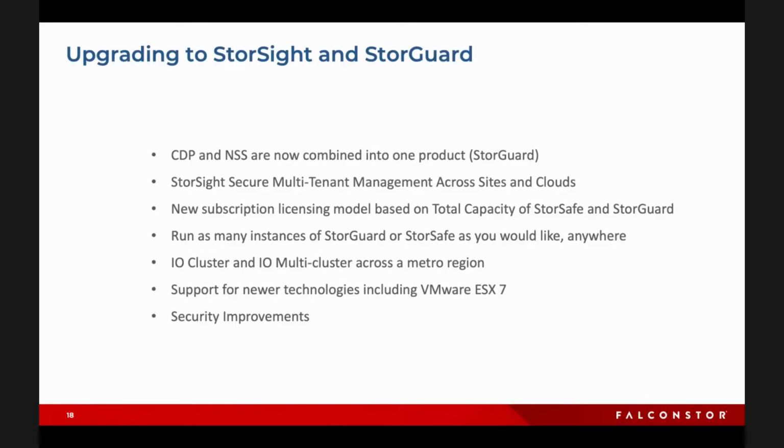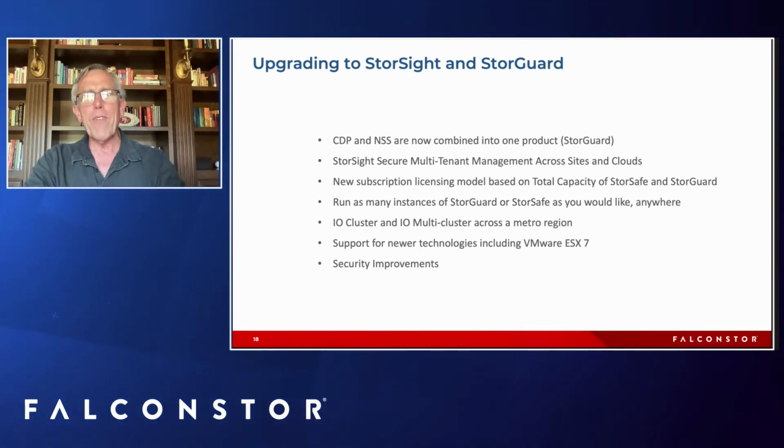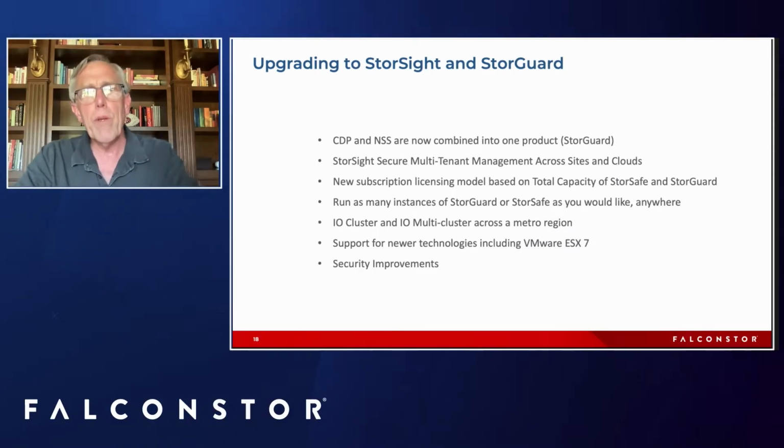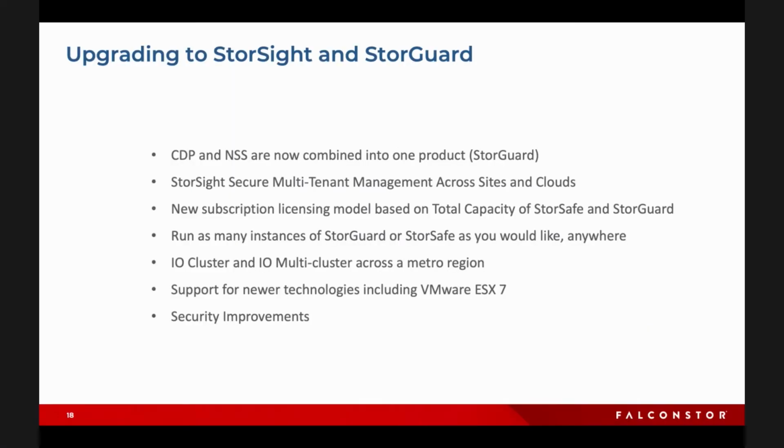Great. Thanks, Chris. As far as upgrading from CDP or NSS, we've gone through several names for our product over the past, but we're focused now on the Stor prefix in front of each of our product names. So CDP and NSS becomes StorGuard, and we're adding to that the StorSight support. So one management console for however many instances you have of StorGuard or StorSafe, all can be managed under a single user interface of StorSight. CDP and NSS are both parts of StorGuard, so it's just one product. You don't need to think about that ahead of time. You could use both of them in different configurations also.